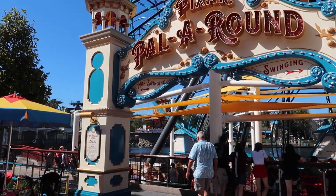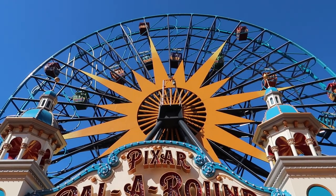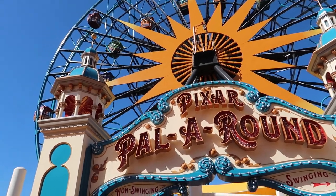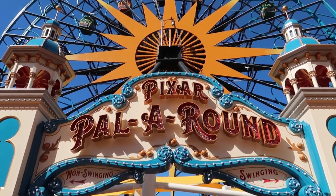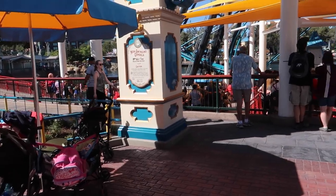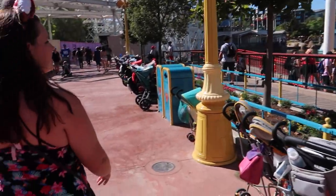An attraction with quite possibly one of the weirdest names, the Pixar Pal-Around, formerly known as Mickey's Fun Wheel. They recolored it and rethemed it, all Pixar-themed gondolas, and now it is Pixar Pal-Around. That is quite interesting. Not a fan of the name, but we'll be riding this later once the line dies down a little bit. Because right now it's a 60-minute wait for non-swinging, because we'll be damned if we're going to be going on a swinging gondola.